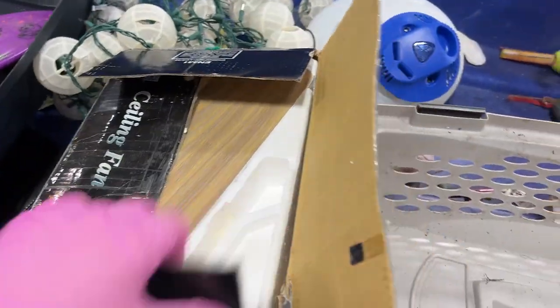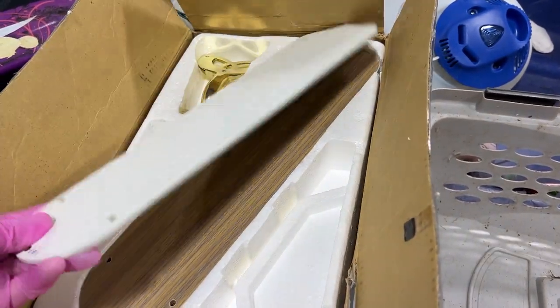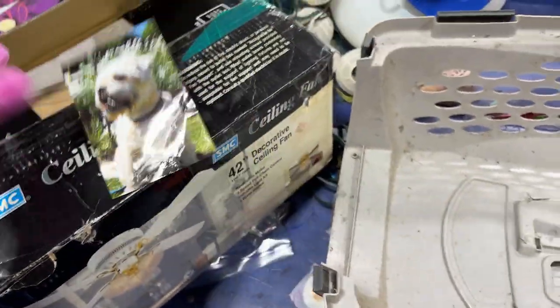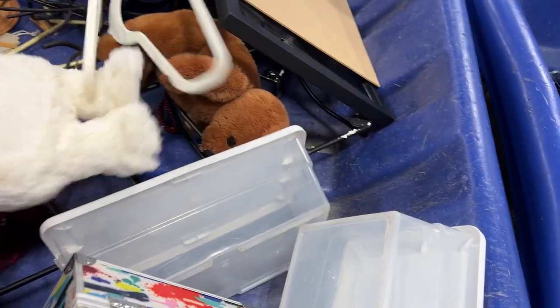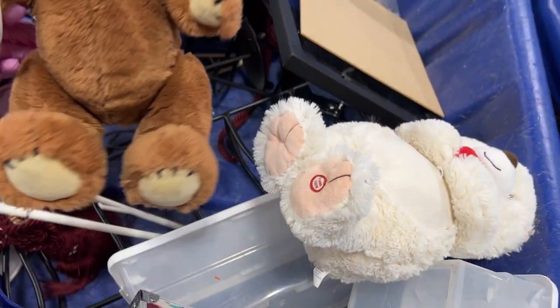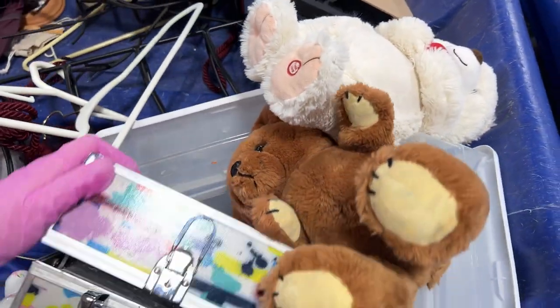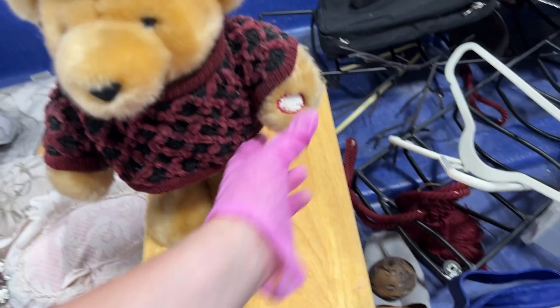Woo-hoo. Okay. Oh, here's my third chance at a ceiling fan. No, oh, I keep finding ceiling fans here. Oh, cute little puppy. Seashell lights. It's like, oh, cute bear. Huh. This looks like the old teddy bear. Old stool. That's a cool bear. Used to do something.